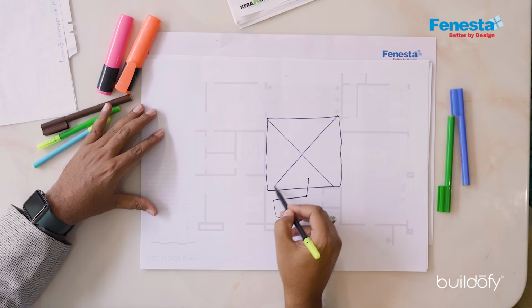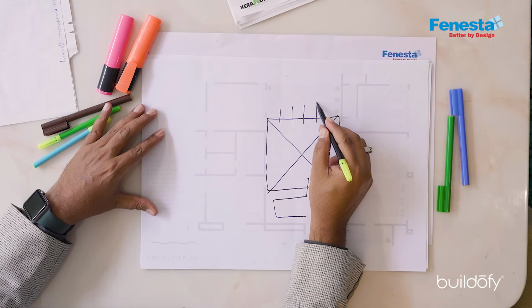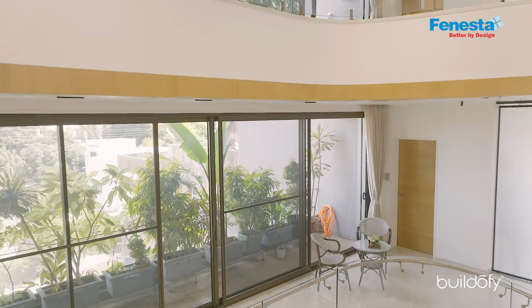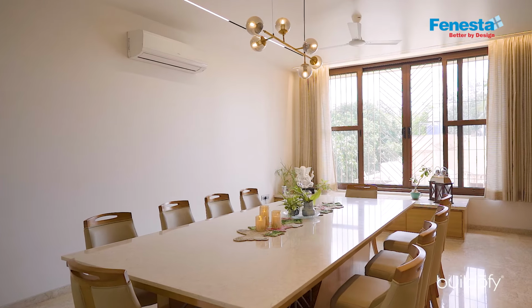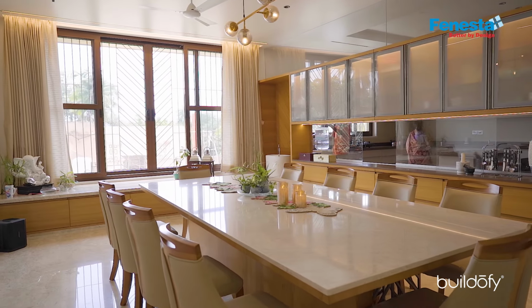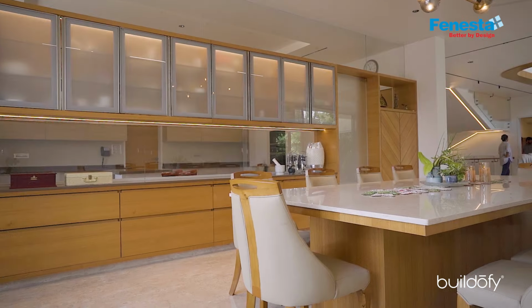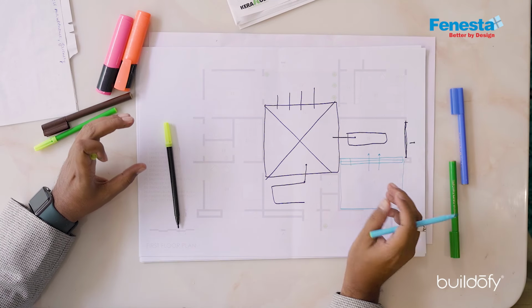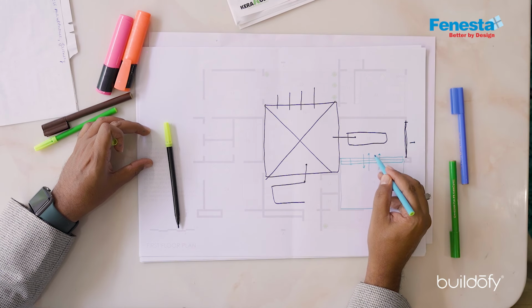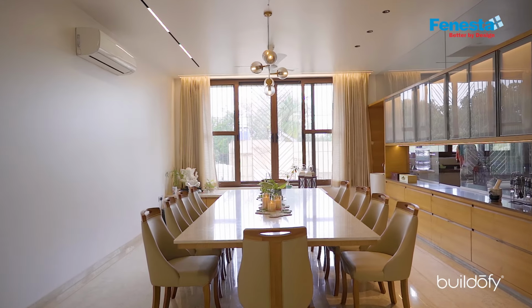This huge triple height family space opens up into a terrace on the north side, and also it opens up into the dining on the east side, so as to maintain the privacy of the kitchen as well as to have interaction between the kitchen and the dining. We have designed a partition in such a way that by the glass we get visual transparency in the kitchen and dining. As per the requirement, a relatively big dining table has been designed.